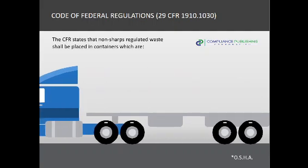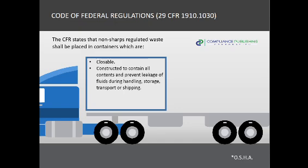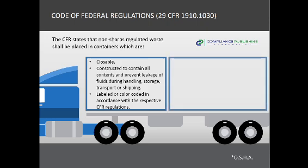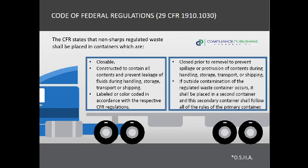Additionally, the CFR states that non-sharps regulated waste shall be placed in containers which are closable, constructed to contain all contents and prevent leakage of fluids during handling, storage, transport, or shipping, labeled or color-coded in accordance with the respective CFR regulations, closed prior to removal to prevent spillage or protrusion of contents during handling, storage, transport, or shipping. If outside contamination of the regulated waste container occurs, it shall be placed in a second container, and this secondary container shall follow all of the rules of the primary container.